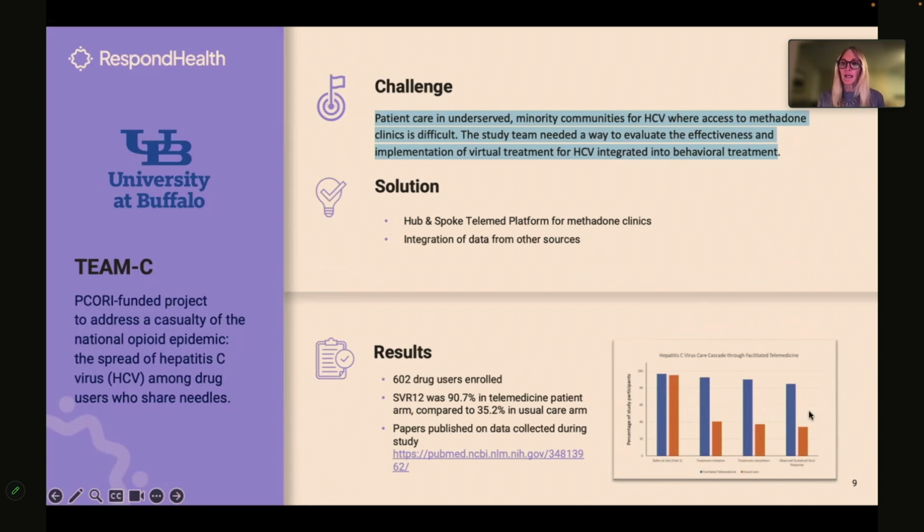As you can see, this data has just come out. This has been incredibly successful, more than we anticipated, in that when we looked at the usual care arm, which included referrals to infectious disease doctors with multiple follow-up calls from the methadone clinics, we had 35% of the patients complete their hepatitis C drugs. However, when we used the tech-enabled strategies where social workers became the front lines and where we provided them with tools that enabled them to track and manage patients as part of this study, we had 90% of the patients complete their hepatitis C medication program.